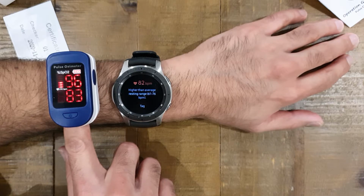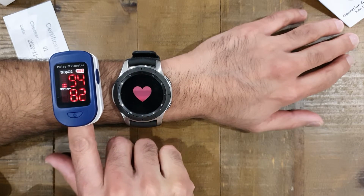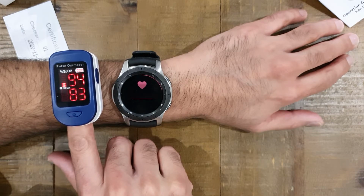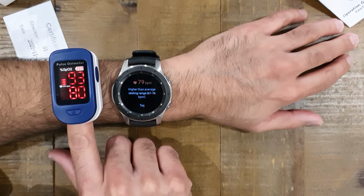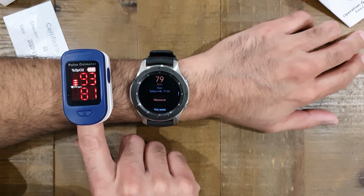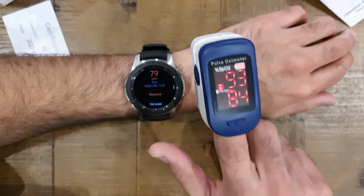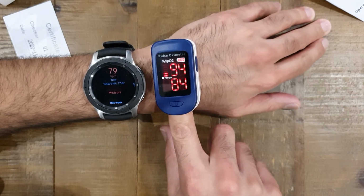82, 84, it's going up and down, isn't it? But you know what? It's not bad, is it? 79, 81. I think that shows the figures are coming round about the same. One's on the wrist, one's on the finger. Again, I'm not a doctor, but I know what's an acceptable margin of error.